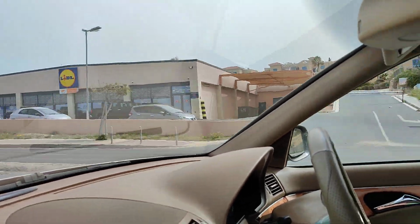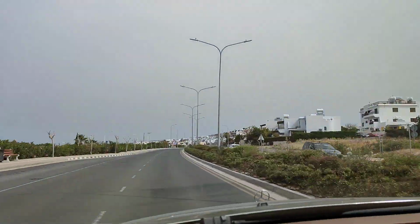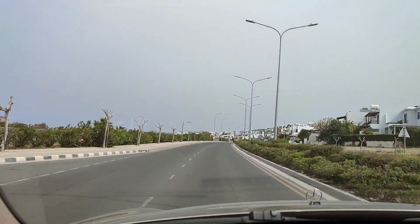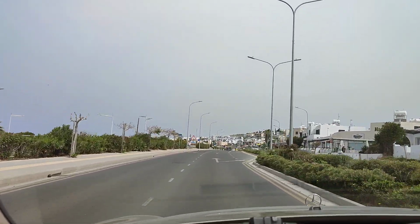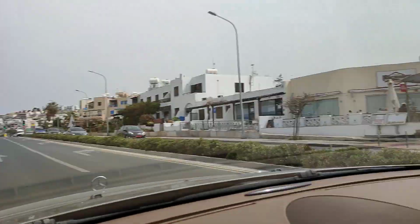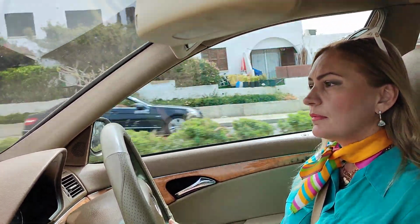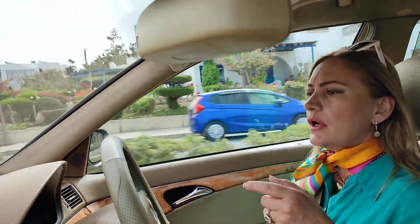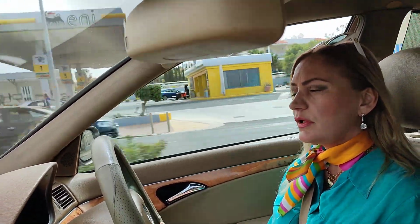There's the downtown Lidl. Hugely popular supermarket, very, very busy, good quality food and reasonable prices, because the prices of food in Cyprus are, well, very expensive. Is there any Lidl in England? There are hundreds of Lidls in England, yeah. And Aldi's. One more supermarket, Spar. I know that there is one in Tbilisi, in Georgia. Yeah, it's a global brand now.